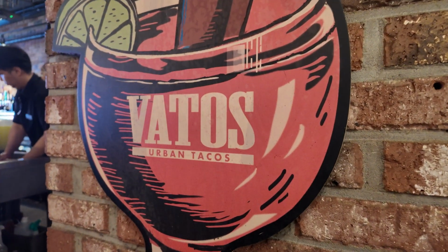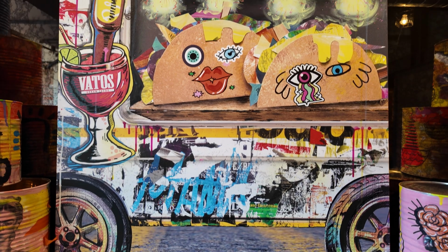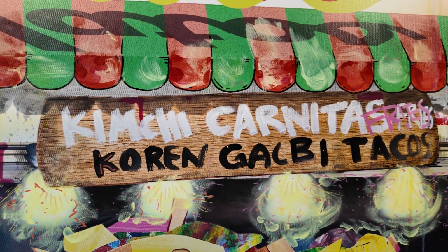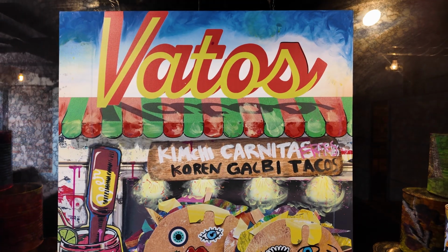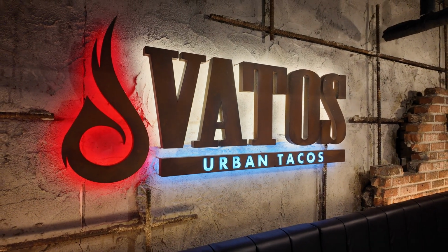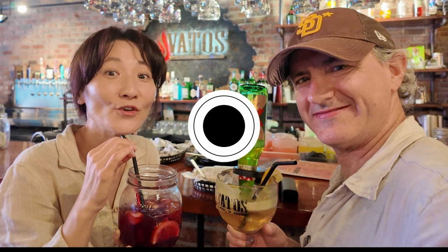Vatos is located in the more international and diverse neighborhood of Itaewon and is a legendary place among the expats and other foreigners who live here. Everyone's been here, everyone loves it, everyone takes their loved ones here when they visit. Vatos is the best. We love it. We do.